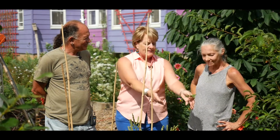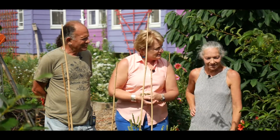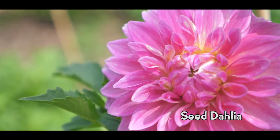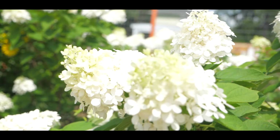This is so perfect. Of course, it's summertime, so what's blooming now wasn't blooming in the spring, and what'll be going on in the fall. Nancy, let's start right here. Oh, how beautiful. A dahlia. These are seed dahlias. What does that mean? Dahlias started from seed, as opposed to a tuber.